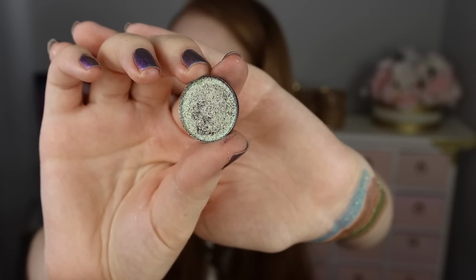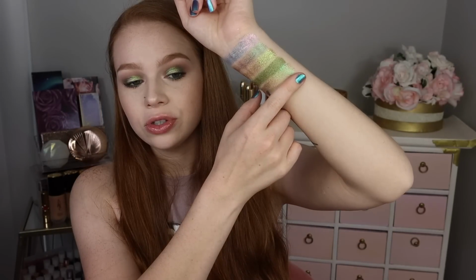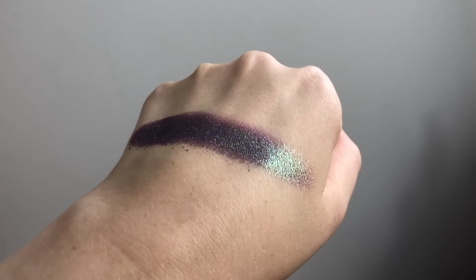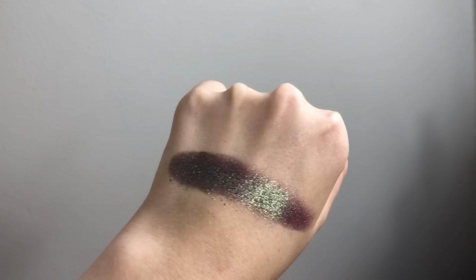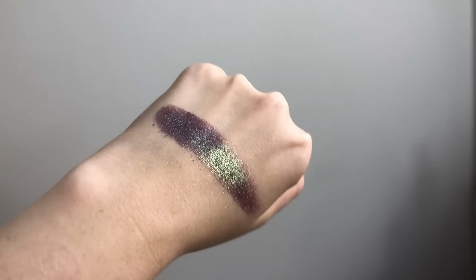All right, next we have the shade Veil Nebula. This one just feels so sparkly. And you can see it's just really, really pretty. It's a deep purple, and then it has a shift of gold and green, and I don't know, it's just super intense. It looks like it has a little bit of blue going on as well, just super colorful.